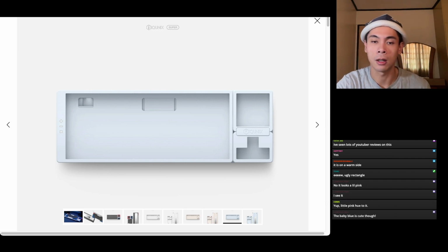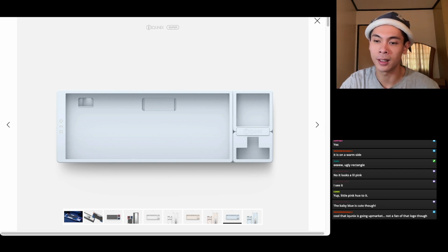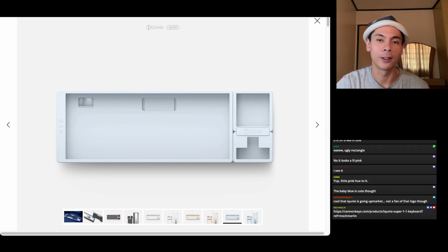You guys can check it out. It's being sold on Canon Keys. The baby blue is cute, but it's still futuristic. So not even the blue can. Not a fan of that logo. I've never been a fan of the Icunix logo.